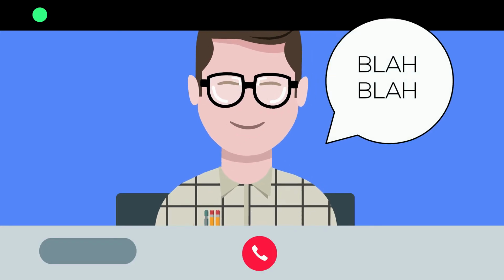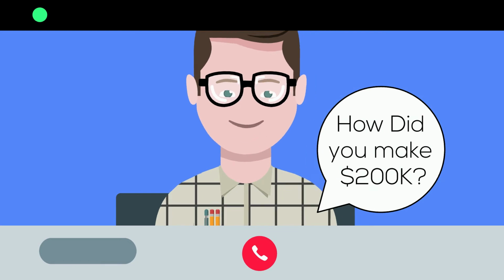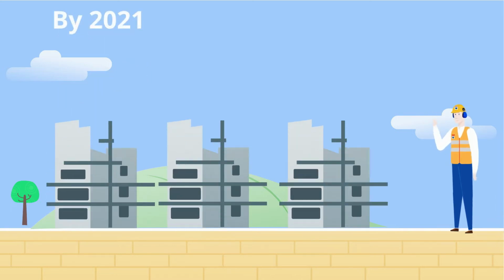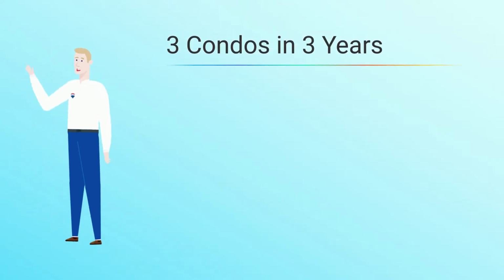Blah, blah. How did you make $200K? Based on the real estate fundamentals and the market fundamentals of Calgary, in 2019, I bought my first pre-construction condo in Calgary. Fast forward to March 2021, and now I have 3 investment condos in Calgary. So I added 3 condos in 3 years to my portfolio.